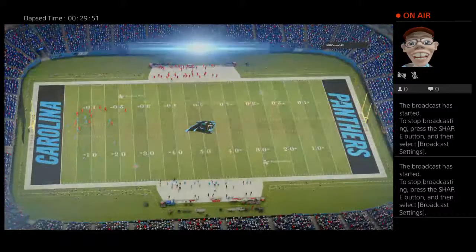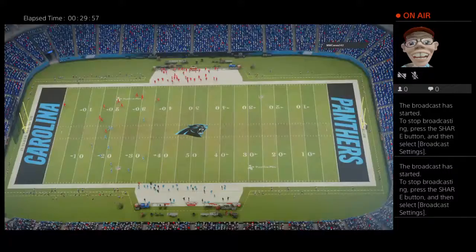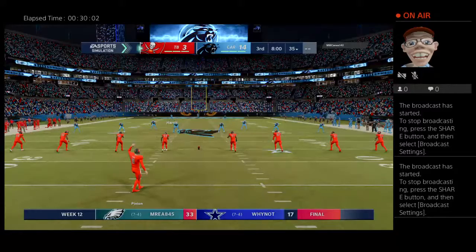So we have reached halftime here in an 11-point contest. As we'll get you down the coast to Orlando for Jonathan Coachman and our EA Sports Halftime Report. Coach!